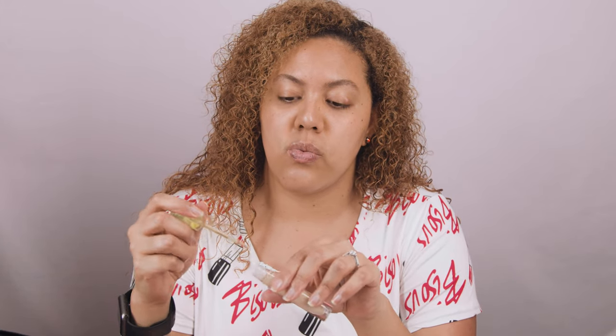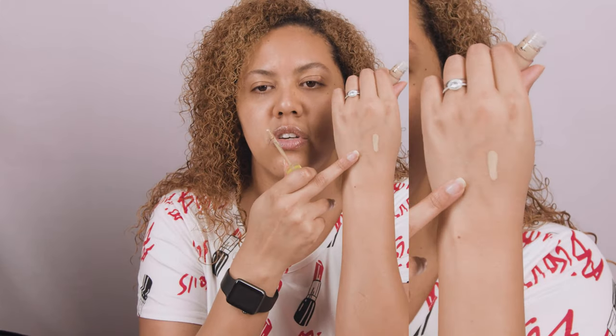And the other thing that was in the bundle that I have heard amazing things about is the COSAS Revealer Super Creamy and Brightening Concealer. And this one, I got the shade 6.5. I hope it's the right shade. Yeah, it's gonna be good because I like my concealers to be a little bit lighter than my actual foundation. So you can see there, yeah, it's gonna be right for me.